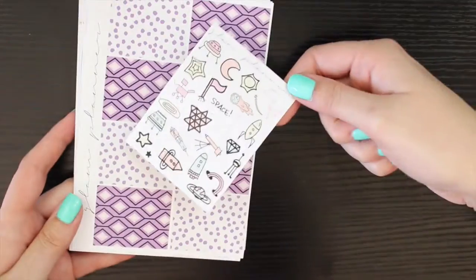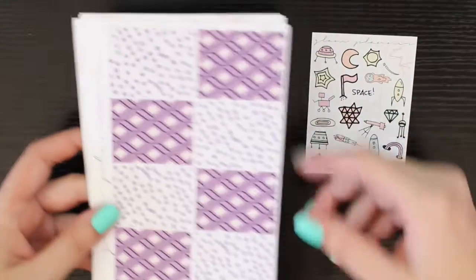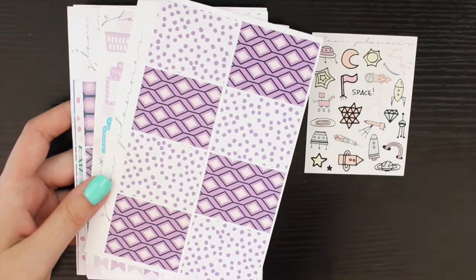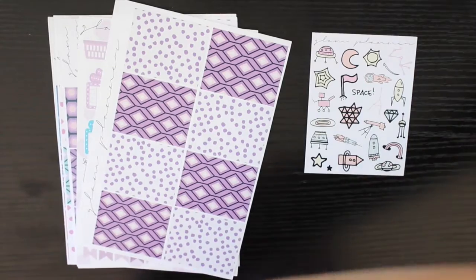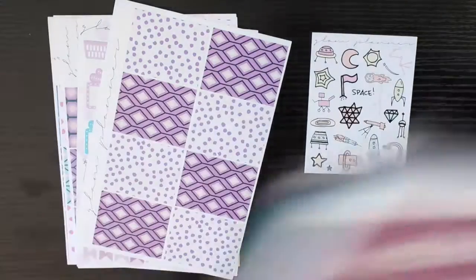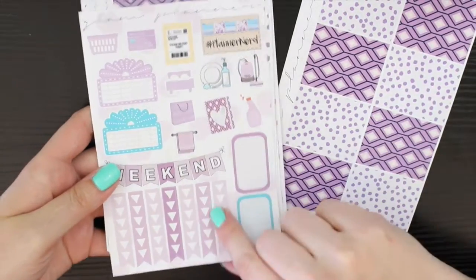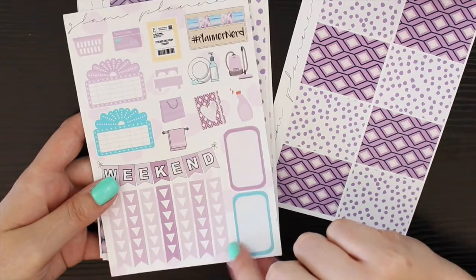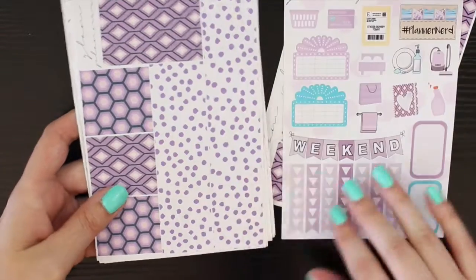So this little deco sheet I have had before. It's really cute, but I don't need another one. Full square boxes. These are really pretty. In fact, I think these are September colors. I think September is purple. Yeah, September is purple, so that will actually go pretty well with September. Same here for the monthly sampler. This I think looks exactly like what she created for September. So the colors, everything looks really similar.